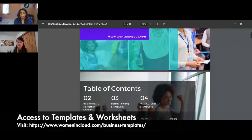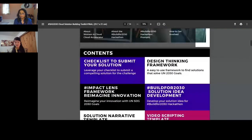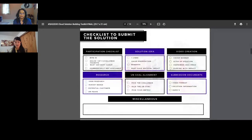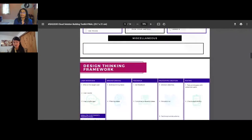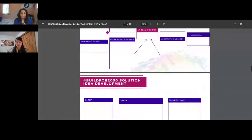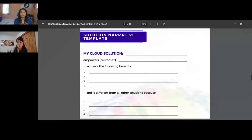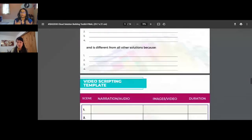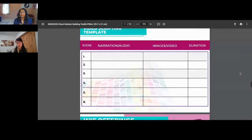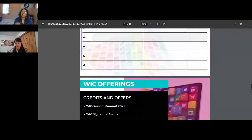So the toolkit has a table of contents. From the checklist to the solution development to the narrative, all the tools that we shared, everything is organized. Even the video scripting template is there. So here's the checklist. Here is the design framework that you have. And then the Imagine Lens framework that we talked about. And then the Build for 2030, so it's easy for your team. And then the solution narrative template to write your solution, because you really need that. And your video scripting template, because it tells you what the video script should be, allowing somebody on your team, make one person responsible, to complete all the templates so that you have everything done.